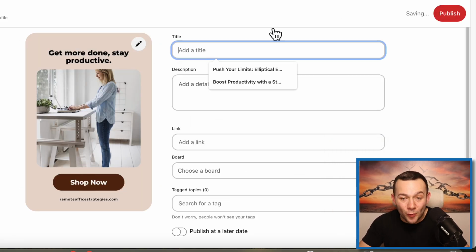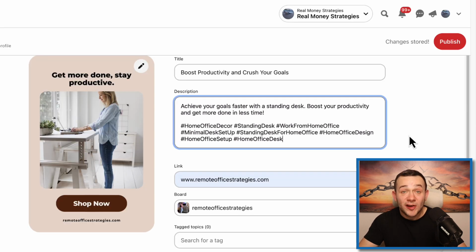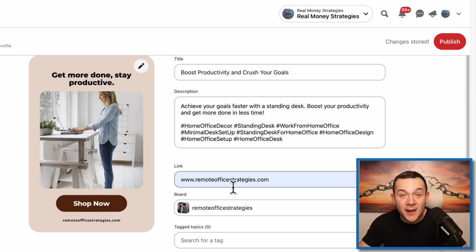Now for the title, what you want to do is head straight back over to ChatGPT, and I'm simply going to copy over the title as such and paste it in, and I'm going to do the same for the description down below as well, which I've just pasted in. Here is my title, here is my description right here, and I've also pasted in the link for my domain that is connected to my Shopify store, remoteofficestrategies.com.